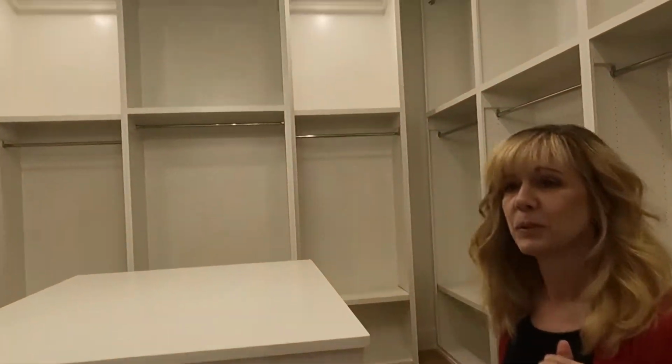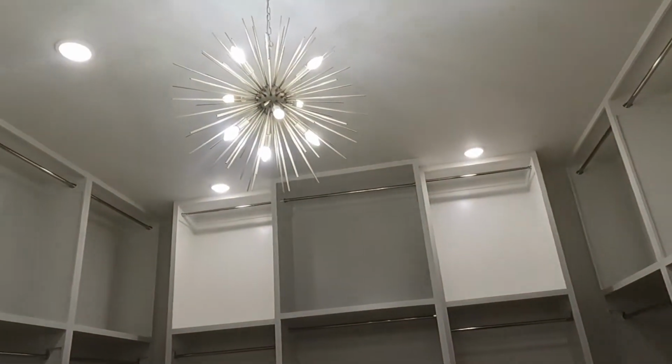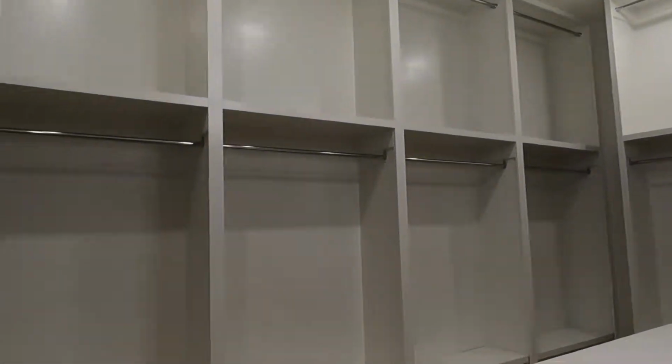And then, one of my favorite parts of this house is this closet. Look at this closet. Take a real wide look over this thing. Isn't that nice and big?